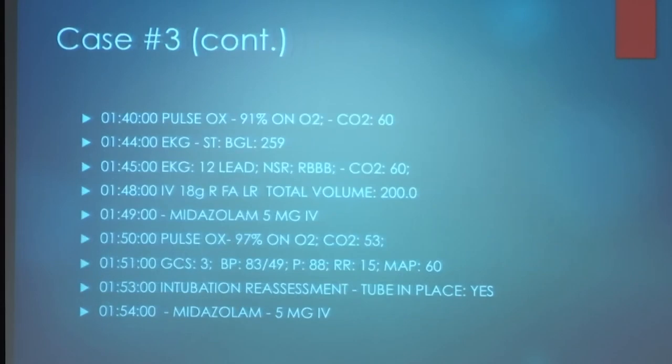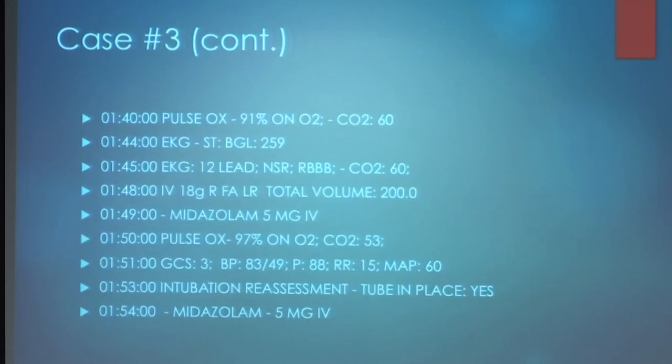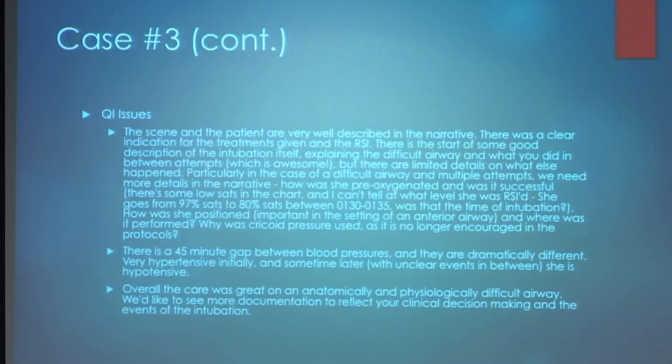So ideally, we'd like a blood pressure right before intubation and right after, because we know that as soon as you push drugs, as soon as you do positive pressure, they're going to drop their pressure potentially if they're at all remotely shocky, certainly in trauma patients. So that's 151, the 83 over whatever it was. And then it's back here, so something happened. There were heart rates documented in there, but there was not another blood pressure. And so it's a big discrepancy. So that's just a reminder about blood pressures.